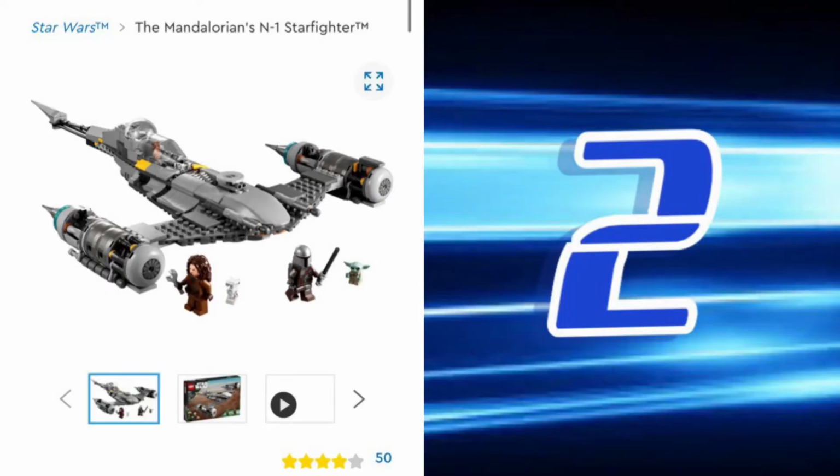Number 2. This set, $60, 412 pieces. Once again, not that far off from the actual price per piece mark. But yeah, it comes with some okay minifigs, like Grogu and the Mandalorian. If you haven't gotten them yet, then I don't know what you're doing, but you can get them in this set. The ship itself, I just think it feels like $60. It feels like it's worth it.